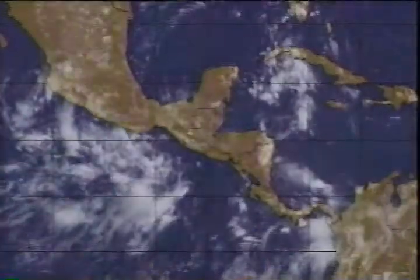So by and large, things are looking very, very good in the tropics. Arlene weakening, nothing else immediate. And that is about the situation. We'll be back with another update in about an hour. Now back to Rich Johnson.